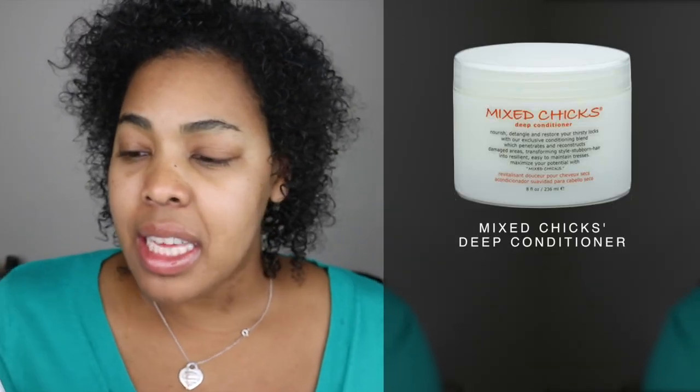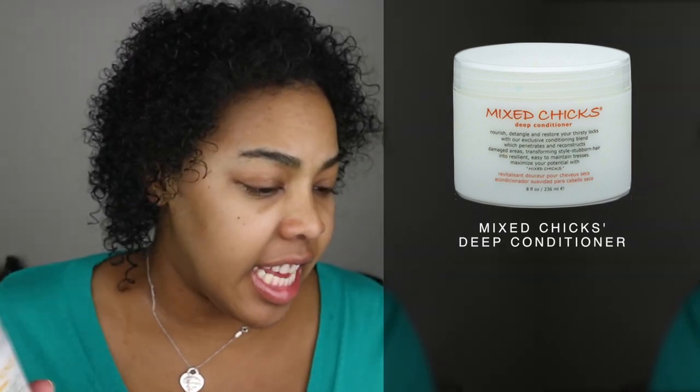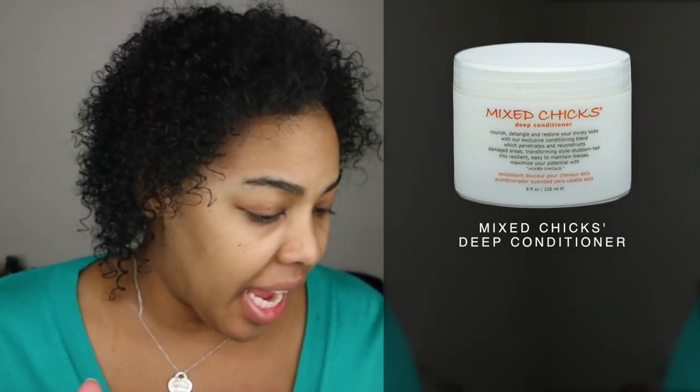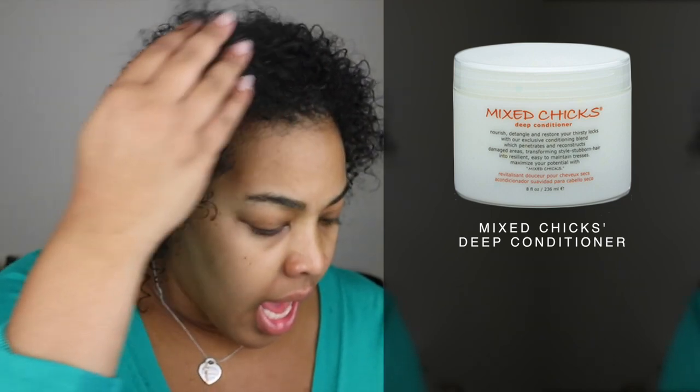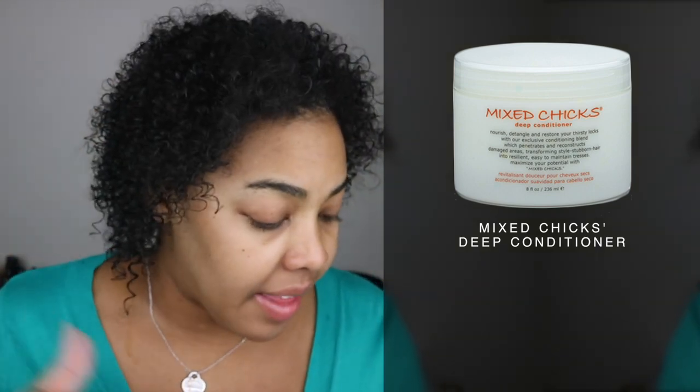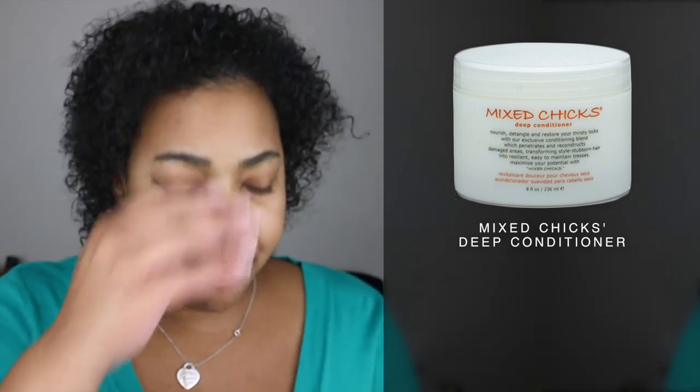The item that I'm talking about, if you don't already know, is the Mixed Chicks Deep Conditioner. It was rated number 8 on TotalBeauty.com. They have an article on the best products of 2017, and they rated it at 8.3.